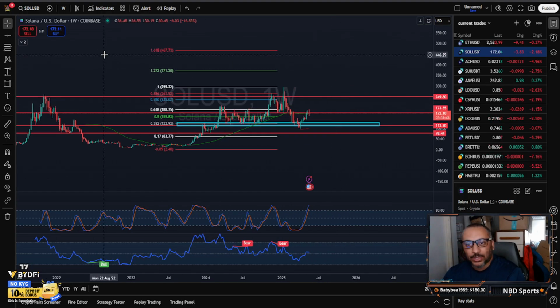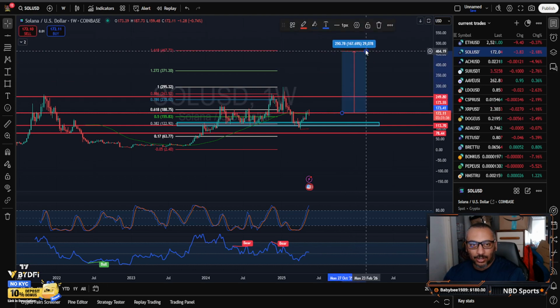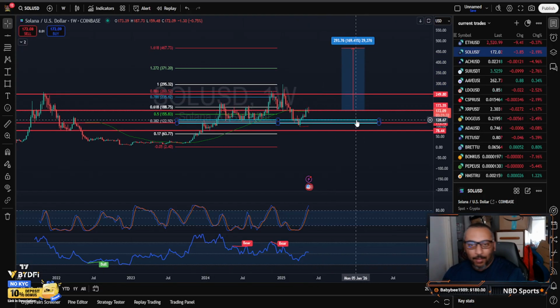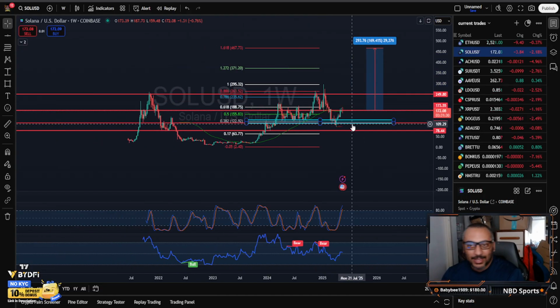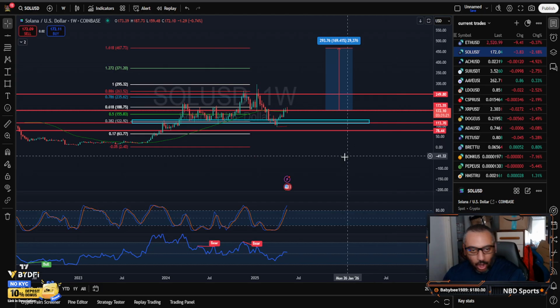We could be looking at $467. As a swing trader, this would be absolutely amazing. You would be in this trade for another, let's just say, 169% upside possible. Not a guarantee, just a possibility with the idea of a continuation to the upside. So that's what I'm seeing right now for the swing traders out there on the weekly time frame.